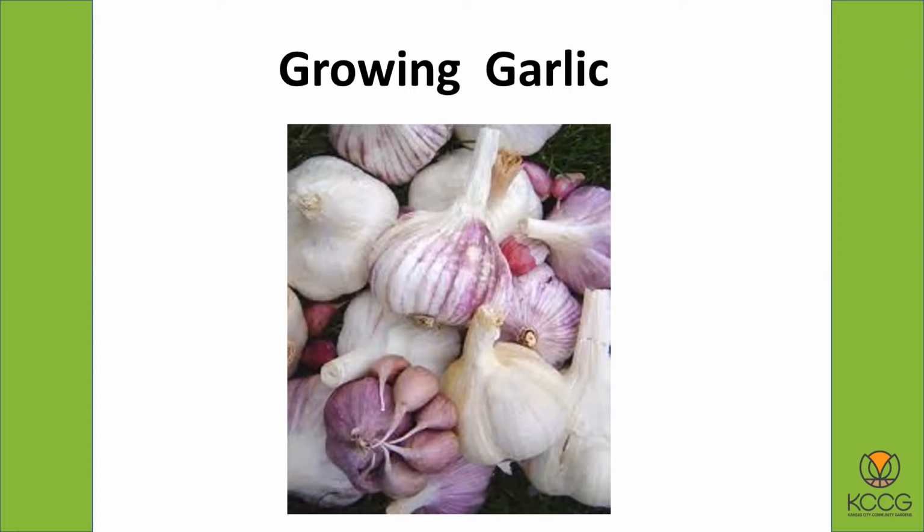At this point, I don't think we have any left, but if you didn't order some and want to, you could call the office and tell them you'd like to be on a list in case there's some left over. And we can see how that goes. But anyhow, we're going to talk about garlic because garlic planting time is coming up soon.